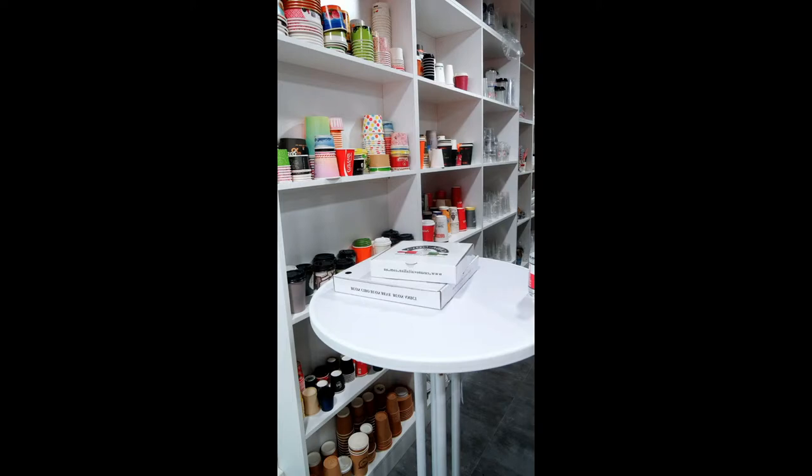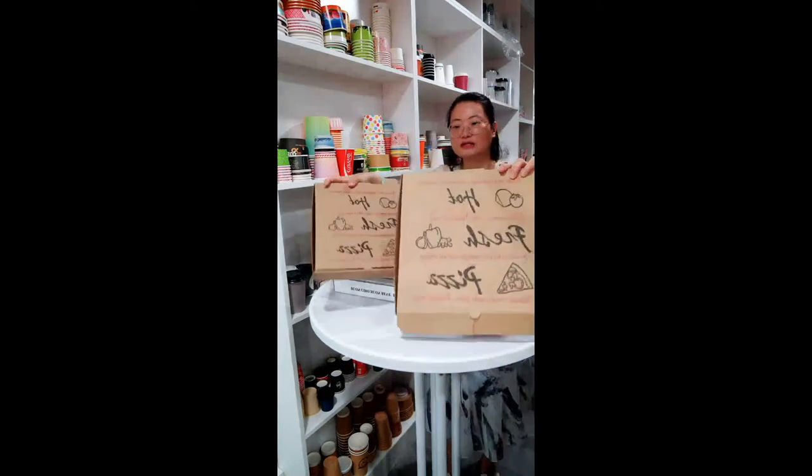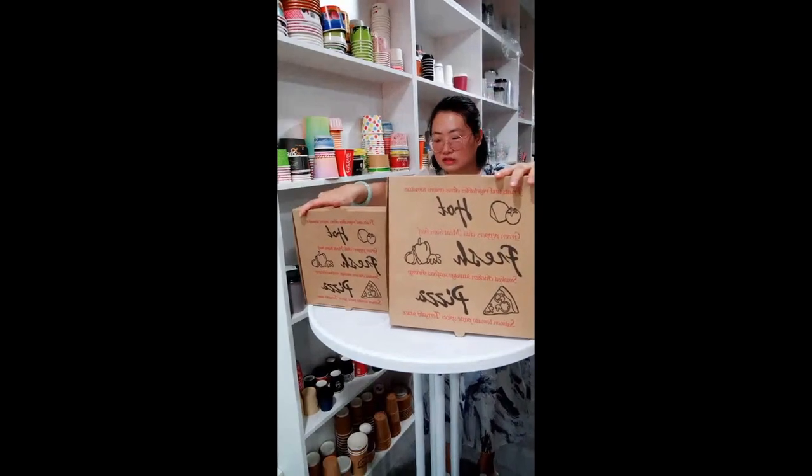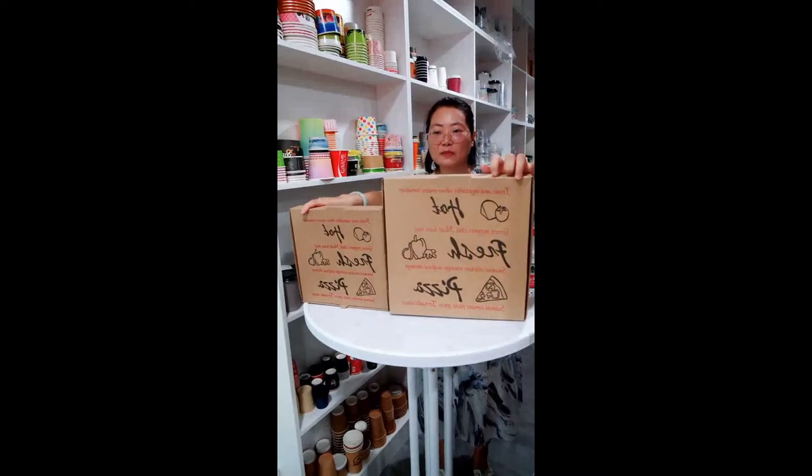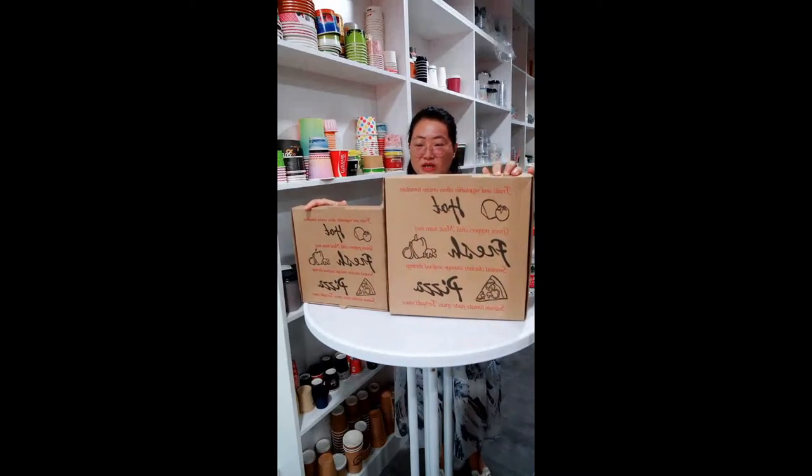About the colorful pizza boxes, we have different sizes, like this. This is the 9-inch, and this is the 12-inch size. These two pizza boxes are in store.